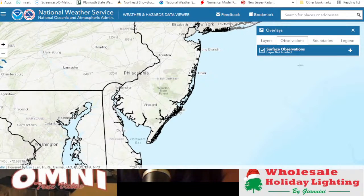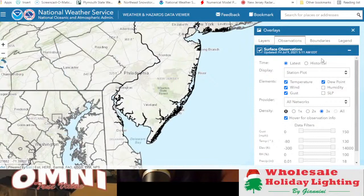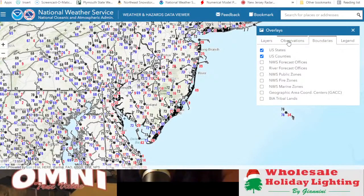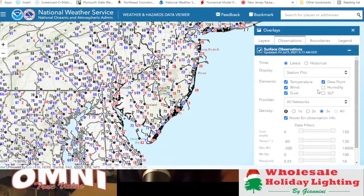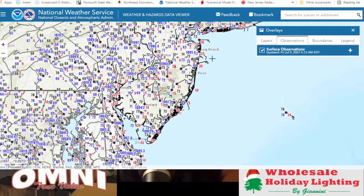That pressure was absolute fiction. It's not even close. I'm going to add the sea level pressure to this, so we can take a look and figure out where this system is based on the obs.